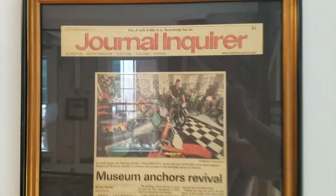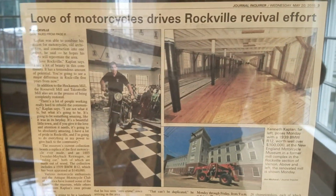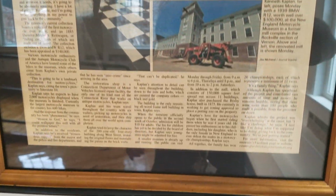Here's an article about the Motorcycle Museum anchoring the revival of the little city here. And the love of motorcyclists drives Rockville revival effort. So really cool stuff.